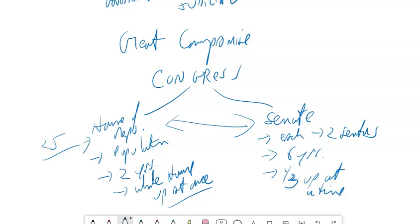The Senate, though, can get kind of stagnant, yeah? Stale. The House of Representatives could be sort of too influenced by the mood of the moment. So, in theory, the worst parts of each are balanced out by the other house.